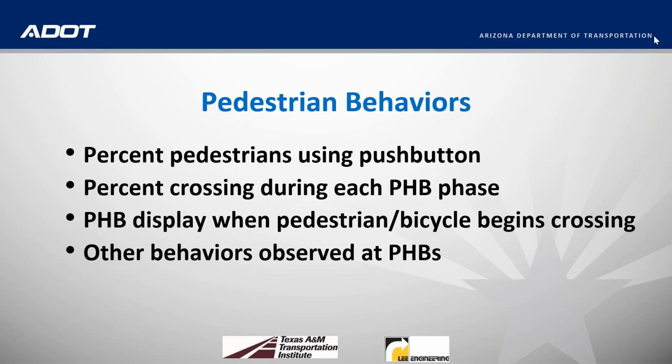We'll talk about the pedestrian behaviors. So I briefly mentioned the pedestrian using the push button. During the field study, we had video out there at those 10 locations, and we were evaluating how the pedestrians reacted when they came up to the traffic signal, to the PHB. For example, if someone came to the PHB and there's no traffic, are they pushing the button? If they come up to the device and there's already someone on the other side, there were times where nobody pushed the button, but maybe that second pedestrian assumed that the first one had. So some of those, and Mike will talk about those numbers.